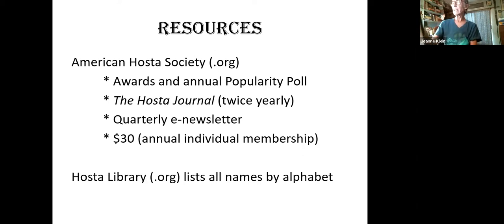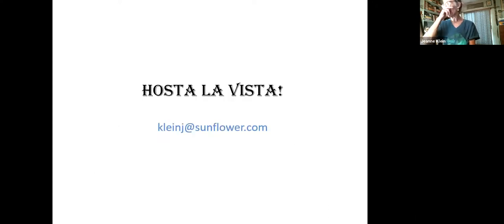And there's the hostalibrary.org address. So you can find all the hostas out there by their names, again, by the alphabet number. So that's all I have. There's my email address, if anyone would like to email me. Let me stop sharing and go back to chat and see if anybody else has additional questions.